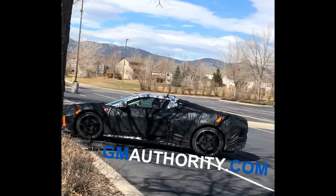Here is another shot. You can see how exaggerated the rear end of the car is, how much longer it is than a front-engine car. You can imagine that the firewall is probably even with the door line, and so all that room behind there is where the engine and the transmission are going to sit.